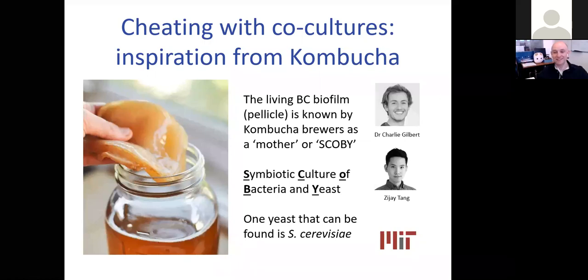Great, so that tells us yeast is present when you make kombucha, and the bacteria that produce the cellulose and acidify the growth media underneath are happy to live in a symbiosis with yeasts. So what ZJ investigated was what yeasts are present in kombuchas. He bought a load and did some sequencing of ribosomal RNA regions and found that commonly in lots of different kombuchas, you can find Saccharomyces cerevisiae, baker's yeast, brewing yeast.